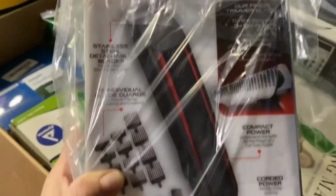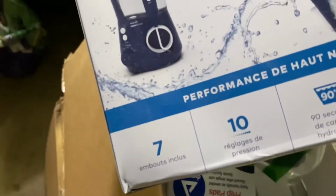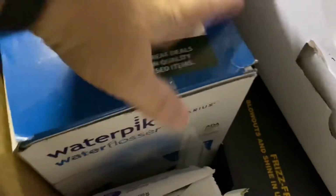Okay, another wall cut, haircut tool or whatever, trimmer, Edge Pro. This is a Waterpik water flosser. This particular one is in a dark blue. Is that blue or purple? I think it's blue. I just sold a mint green one for $50 on eBay. I have another one that's white, that's unopened. The box was open like this, but the actual unit was still wrapped like this and actually sealed, not just wrapped and folded over. So if that is truly unopened, that's a $50 maker right there.